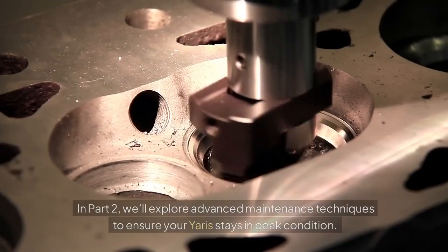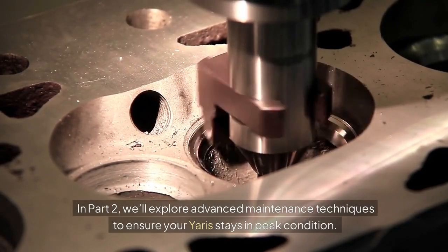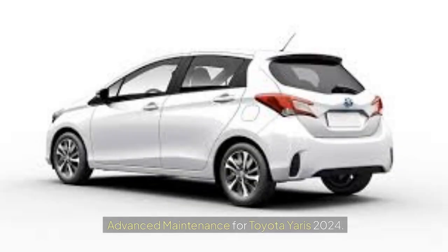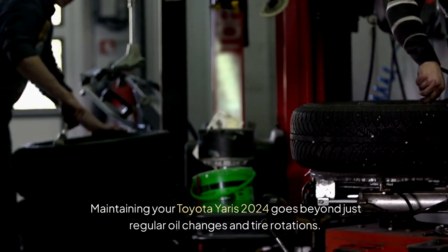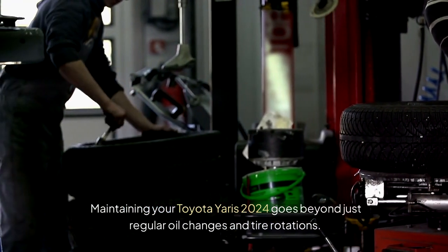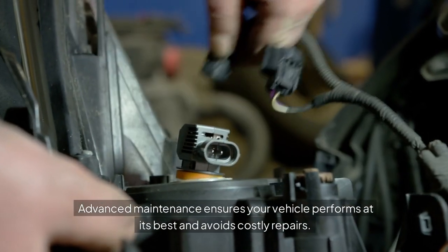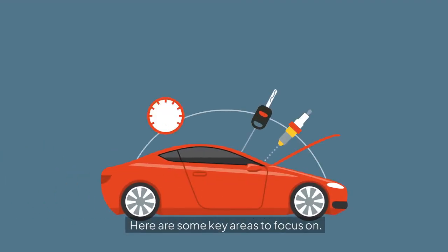Thanks. In Part 2, we'll explore advanced maintenance techniques to ensure your Yaris stays in peak condition. Let's get started. Advanced maintenance for Toyota Yaris 2024. Maintaining your Toyota Yaris 2024 goes beyond just regular oil changes and tire rotations. Advanced maintenance ensures your vehicle performs at its best and avoids costly repairs. Here are some key areas to focus on.